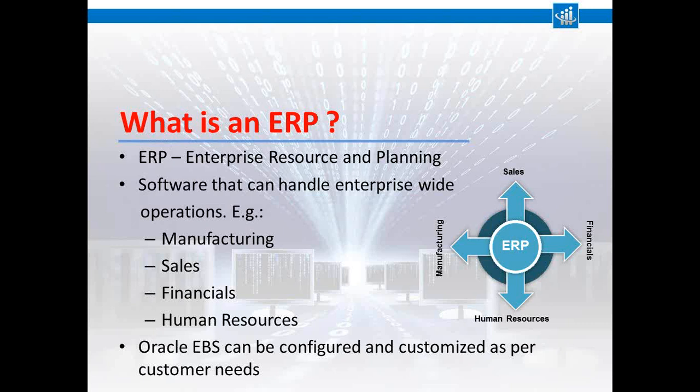Now, ERP is an integrated solution that is enterprise-wide, which means all these operations can be captured within one suite of products, which is Oracle E-Business Suite, and interact with each other. So all the operations can be captured within an ERP. So where does our role come in, as consultants, as Oracle ERP experts? Oracle ERP also provides flexibility in that it can be configured and customized as per customer needs. Every organization has its own processes, its own needs, its own ways of doing things. So how do we ensure that the ERP is flexible enough and can be configured as per their needs?